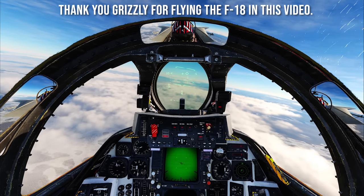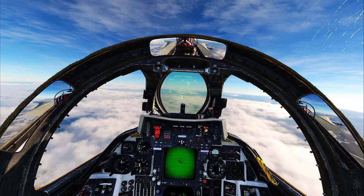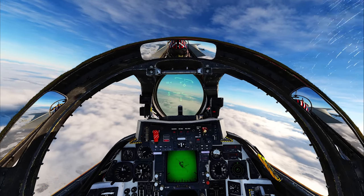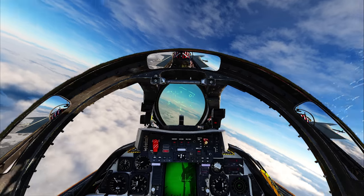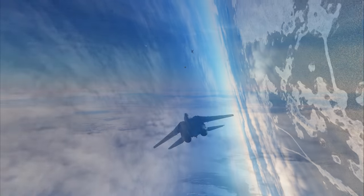Now, many of you know the F-14A has a little bit weaker engines, much more prone to compressor stalls. So we are gonna have to be careful if we're gonna split throttles here, because we don't want to get into a flat spin. Into the one circle turn here.